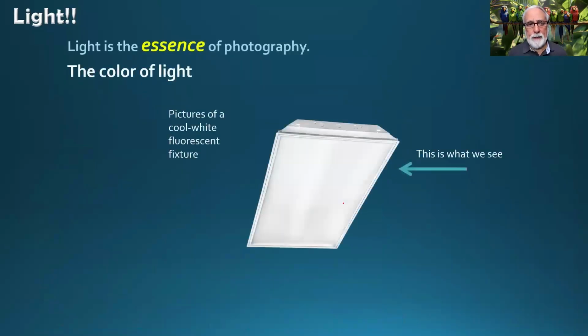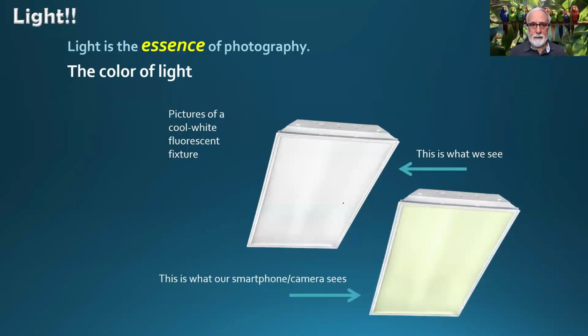But if we were to take a look at a fluorescent light, a cool white fluorescent fixture, anywhere, doesn't matter where it is, this is what our eyes will see. But this is what our camera will see, our smartphone. Because that light is really that yellowy, kind of a greenish yellow color. But our eyes could never see that because our brain is interpreting it for us. But our smartphone will see it. The problem is our brains are working against us. Basically, our brains process what we see.